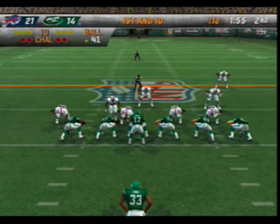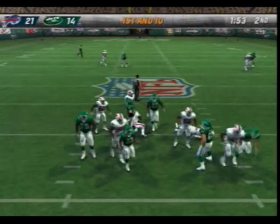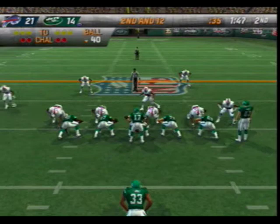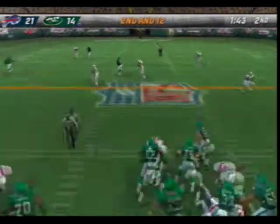Here they come. Line had some problems with their assignments on that play. They just couldn't get the defenders at bay. What they're doing here is keeping the defense from huddling up. And keeps the same defense on the field.